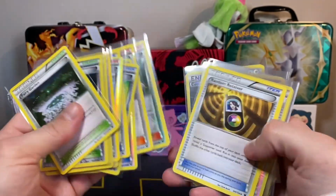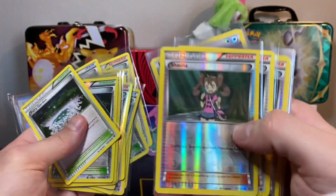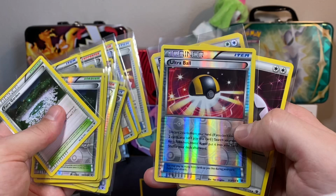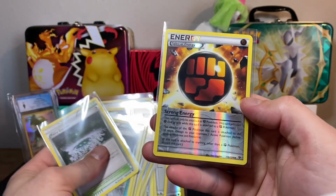and then Pokemon Fan Club, a classic, Random Receiver with Professor Sycamore on the screen. Got the Shauna, the Handiwork. Even got the Ultra Ball in this set, as well as the DCE. What a classic. And then the Strong Energy.